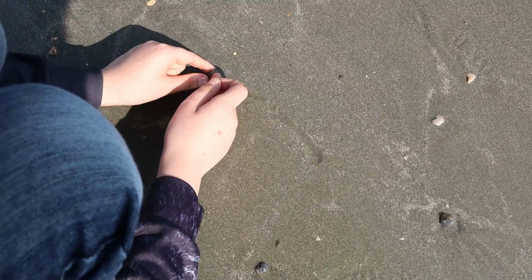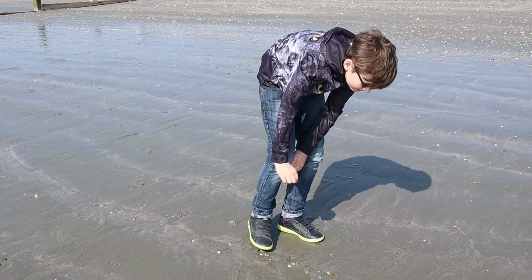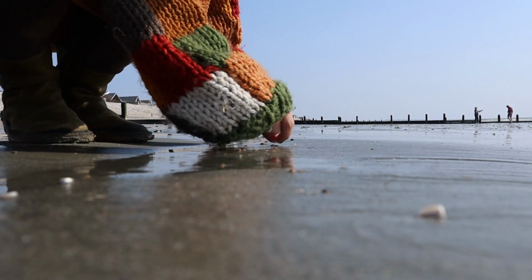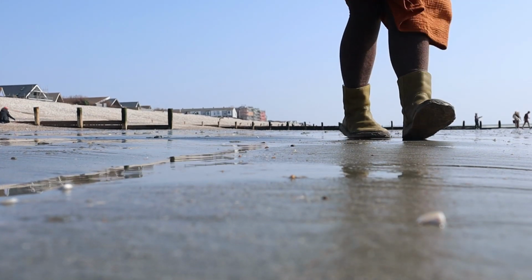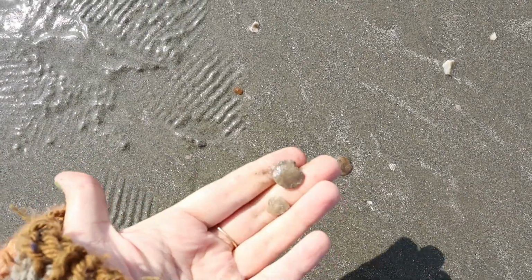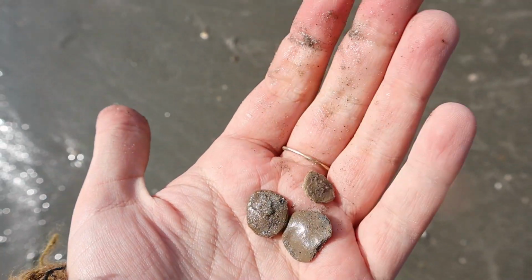There's two just here. Oh yeah. Double Nummulite pickup. Nice. Well, there's another one. And look, there's one over here too. Little one, and then there's a couple of big ones. This one is broken, but I don't mind. And then this one. And luckily, this beach is littered with them, so we can take as many as we'd like.